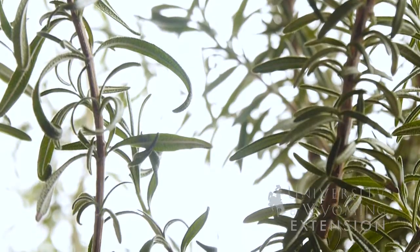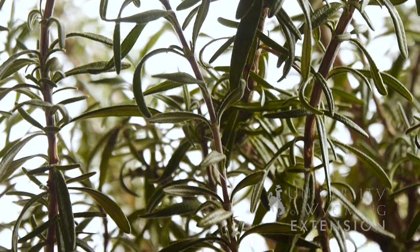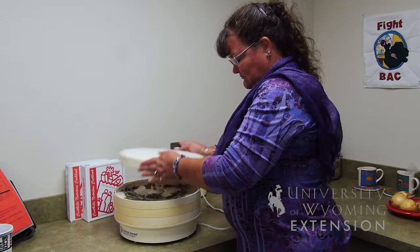A south-facing window is a great spot for not only houseplants, but other plants as well. Take this rosemary plant, for example. It's great because it loves the sunlight. It's used to a Mediterranean climate, but we can also use it for cooking purposes.